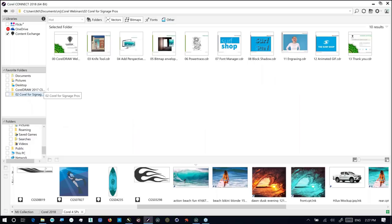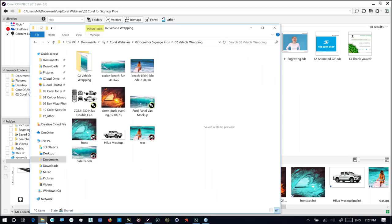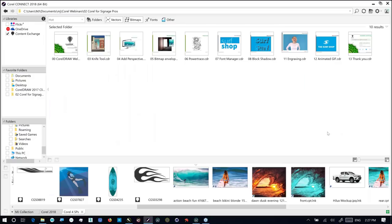So I can access my content. I've created a favorite of what we're talking about today, and I can access it from here as easily as I can access it from Windows Explorer. Now, the reason I'm pointing out Connect to you is that when it comes to vehicle wrapping, Corel is, I would argue, fairly unbeatable in its approach as well as in its enablement of its users when it comes to vehicle wrapping.